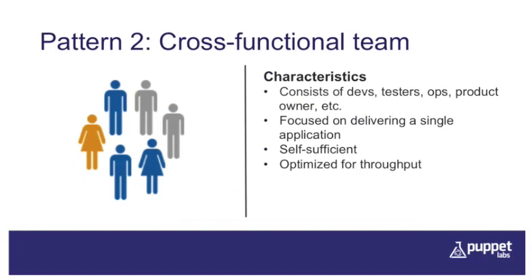The second pattern we see a lot with our large enterprise customers like Salesforce and Hiscox is they've had a lot of success implementing a cross-functional model. Cross-functional teams typically consist of representatives from all the disciplines responsible for developing and deploying a service. So that might include your business analysts, product owners, developers, quality engineers, ops, infosec, etc.